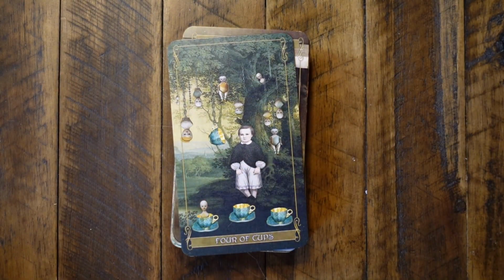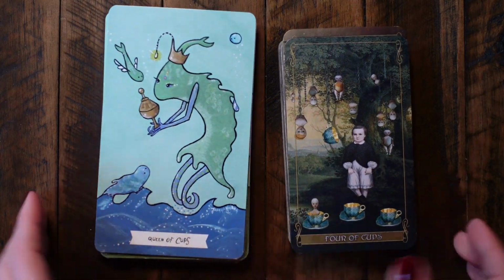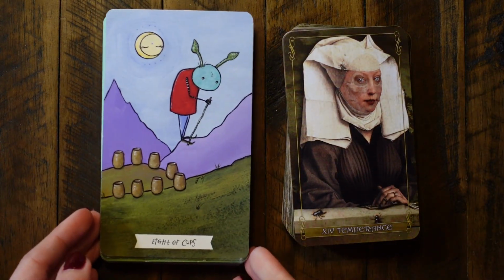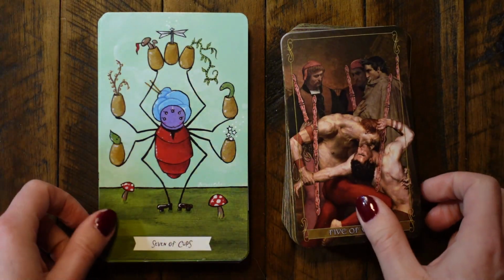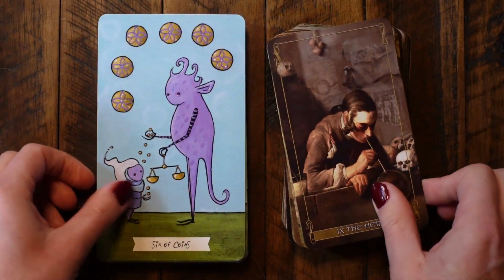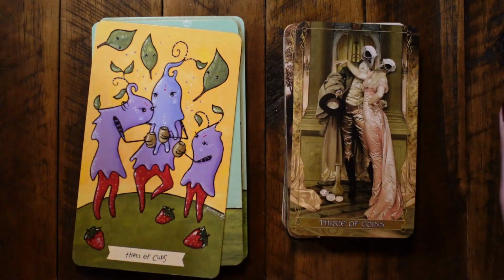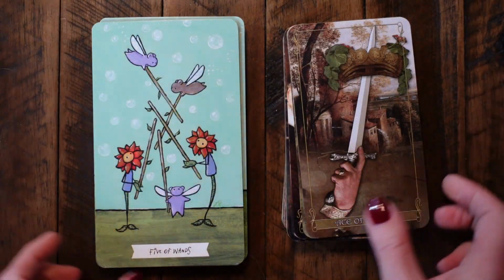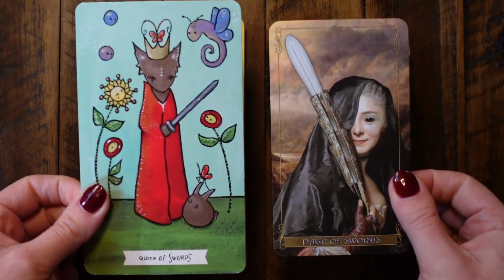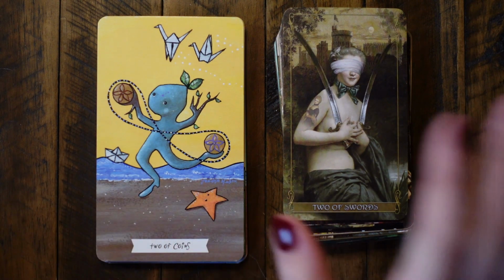Okay, let's look at them together. This, I already know, I'm just not gonna like it, but we're gonna look anyway. Oh my gosh. I mean, there's definitely a juxtaposition there. That is undeniable. I don't think I ever see myself using these two in a reading together. It's very funny looking at them together though, isn't it? Yeah, no, this is not the pairing. So, those are my cute and creepy decks, the Whispering Spirits and Madame Lydia's Tarot.